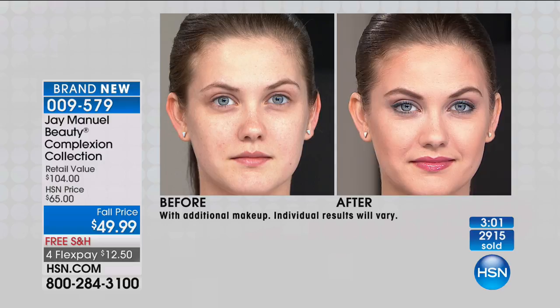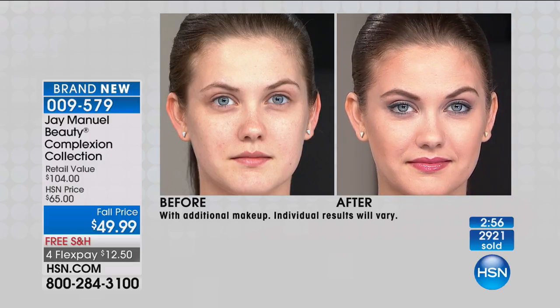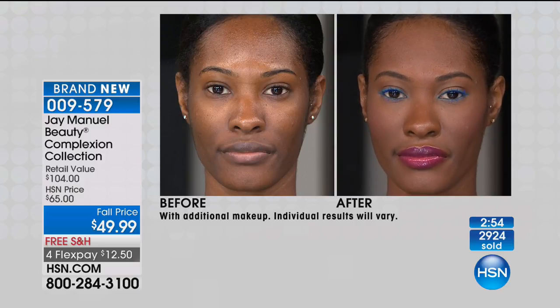illumination. So, how do I say that? It's beautiful. You want to be matte, but you want to be illuminated. That makes no sense. I know that comment. No, it does. But you get it. It makes a lot of sense.